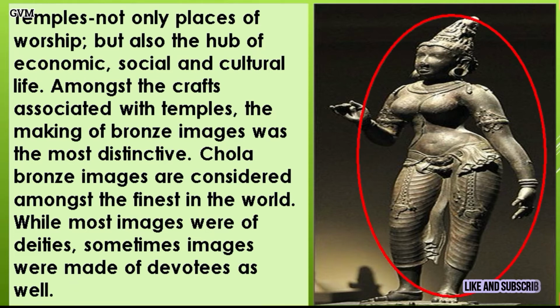And students, basically these sculptures or images were of deities, and sometimes these images were made of devotees as well. Now let's move on towards the next slide.